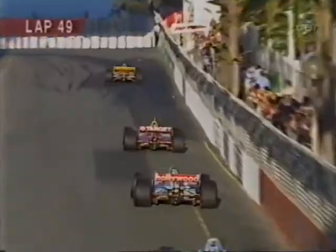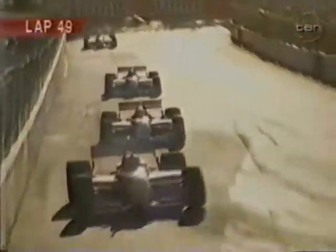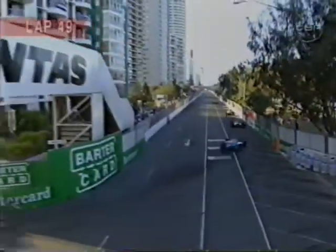Pruett, Vasser, Gugelmin, Moore, Andretti, Ribeiro. Greg Moore and Michael Andretti are the fastest cars on the track at this particular time. With 17 laps to go, they are in the 1:40s range. That is why you see Gugelmin and Moore begin to close up on Vasser.